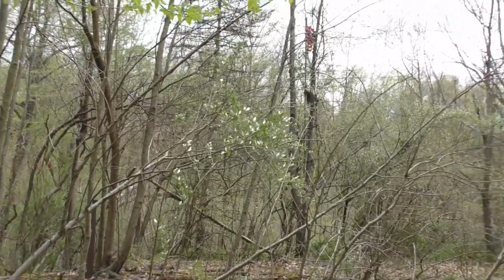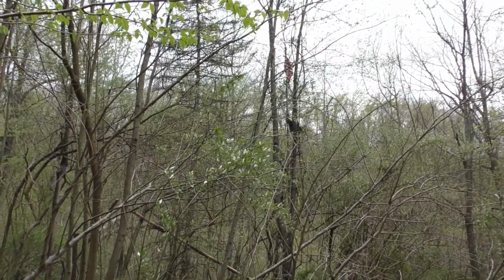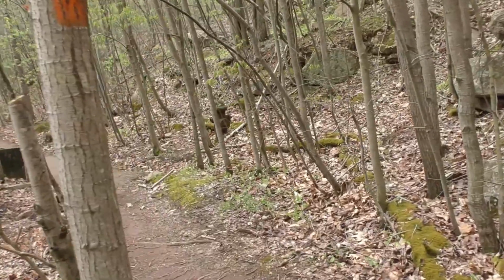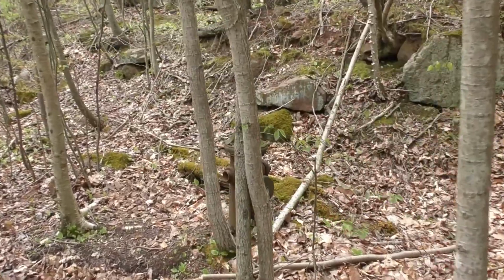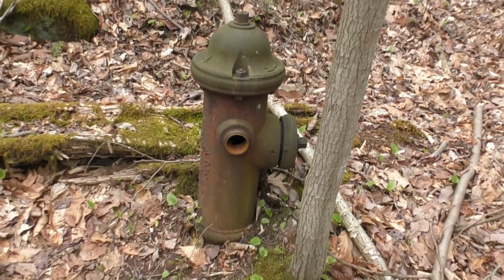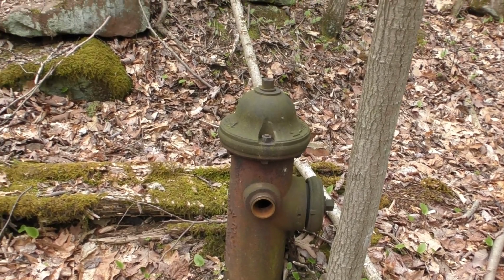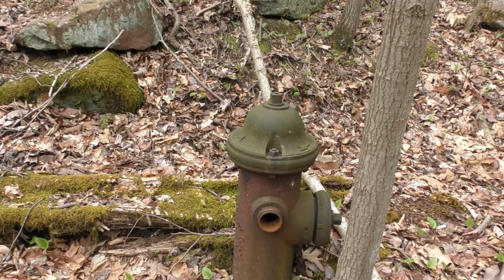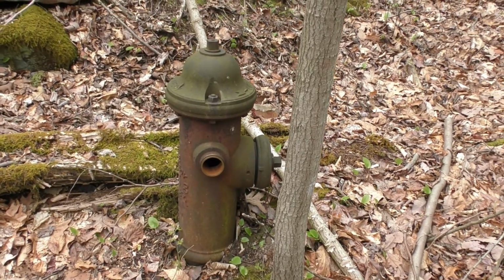I just find it neat that somebody takes the time to take care of the flag that's back here. Have an American flag and a POW flag back here in the middle of the woods. And walking down here, there's not something you see either. A fire hydrant in the middle of the woods. So obviously there was piping around here at one point or another. I'm just going to walk around here some more and see if I can find anything else interesting.